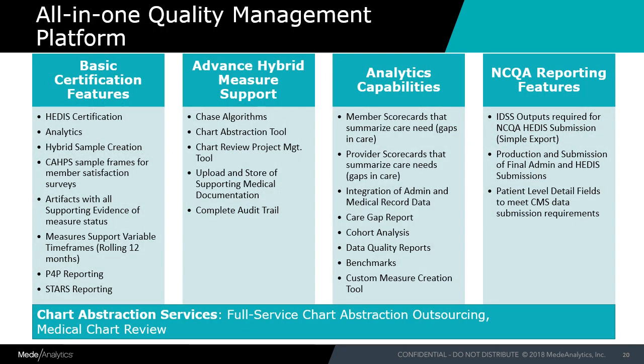And now I want to focus a little bit more on other things that our quality management platform can do. As mentioned, it's not just chart chase abstraction services. Those are listed here below, and that's what we've been talking about at the beginning of this webinar. Other things that our quality management tool can do to help you is HEDIS certification. Again, we are and have been certified for 5 years on our HEDIS quality measures, but we can also help you in that submission to become a HEDIS certified payer or provider.